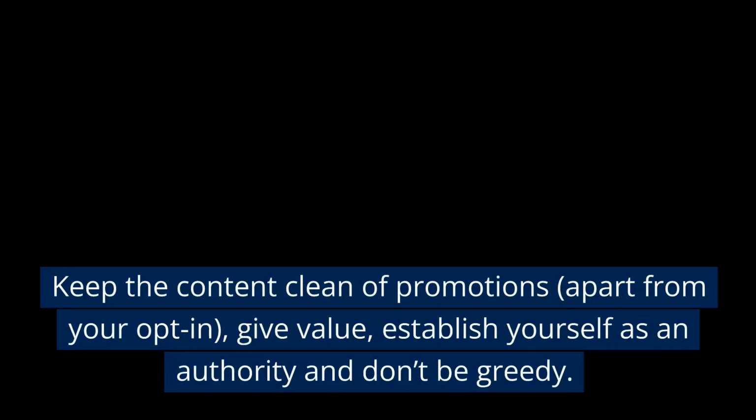Remember these rules. Keep the content clean of promotions, apart from your opt-in, give value, establish yourself as an authority, and don't be greedy. That will really set you apart from 99% of affiliates.